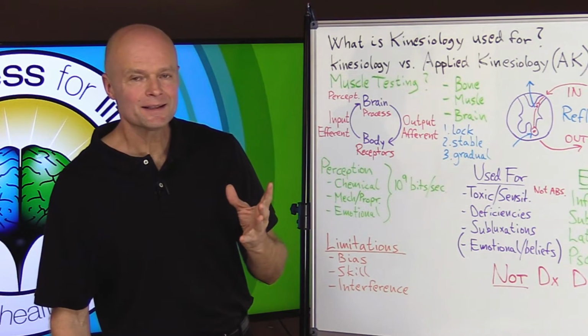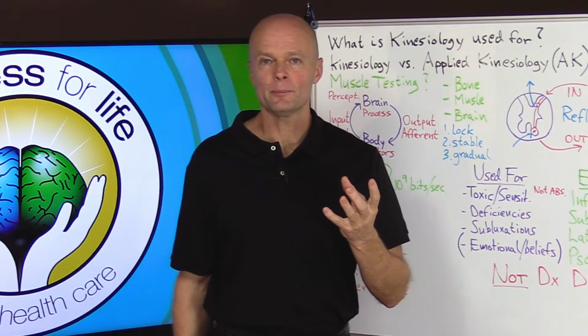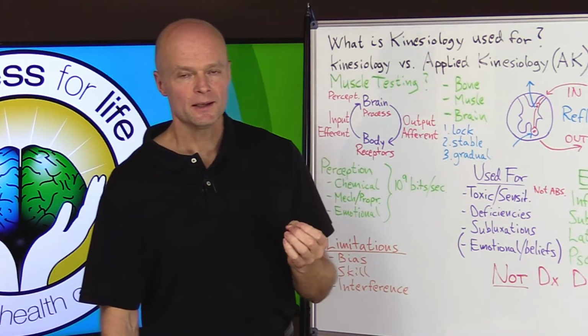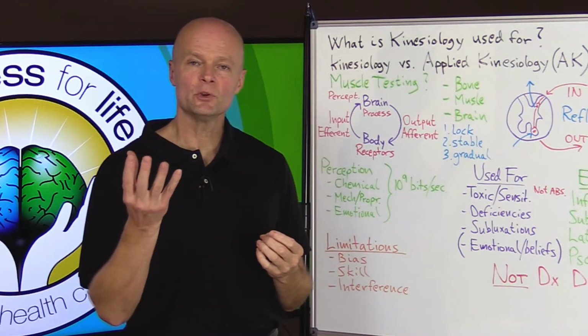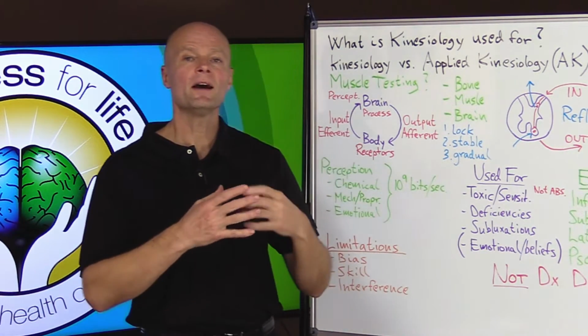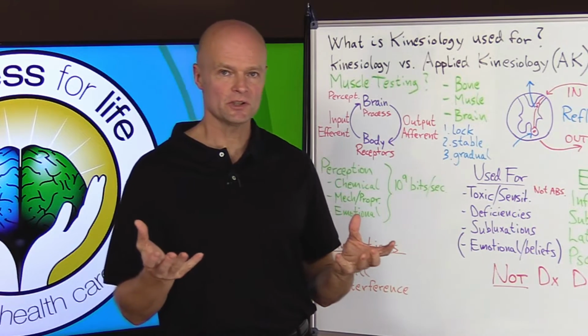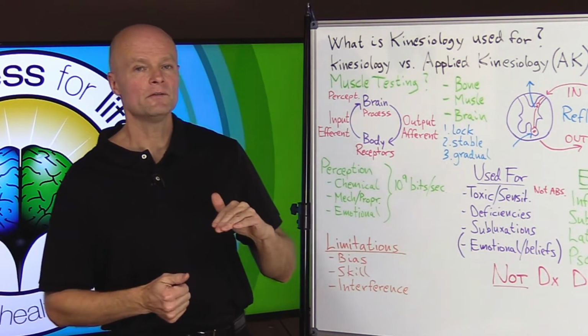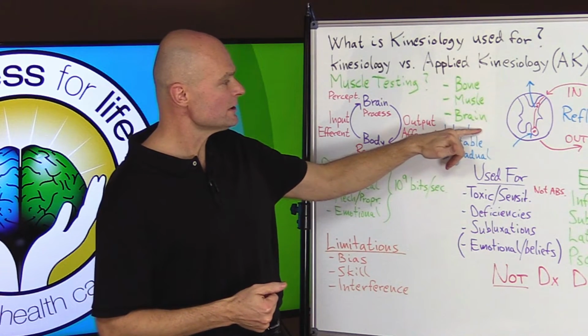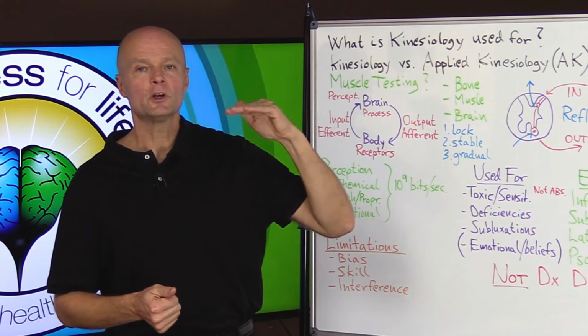Muscle testing is one of the most controversial topics out there, and for the most part it's because people don't understand it, or because they don't know how to do it properly, or they have unrealistic expectations. So let's look at a few things here. The proper way of doing a muscle test is to first understand that you're looking for a lock.